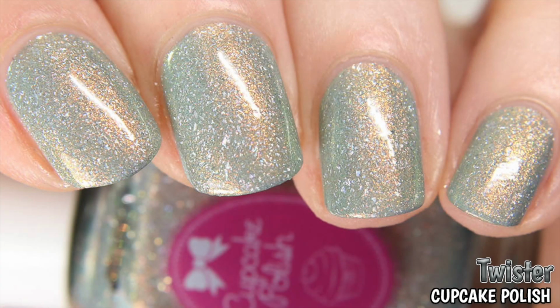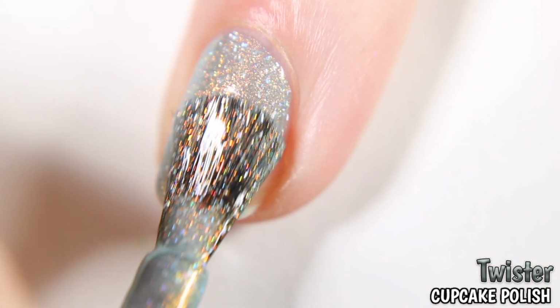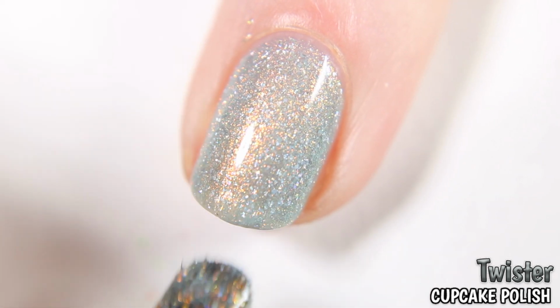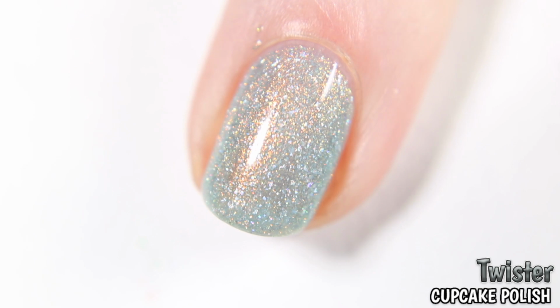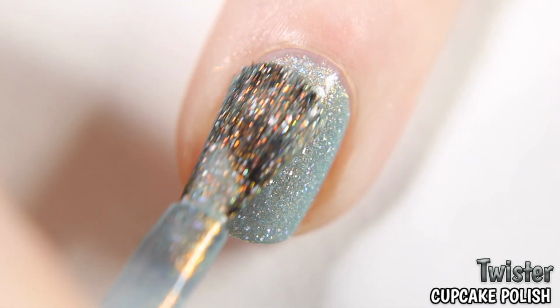Here we have Twister by Cupcake Polish, inspired by the sky during tornadoes. Described as a blue-gray cream filled with red to gold shimmer and silver holographic flakies. Shown here in 2 coats, you may need 3 if you have a longer free edge. It does dry with some texture, so a top coat is needed for a smooth glossy finish.